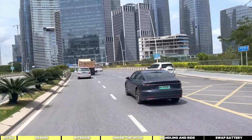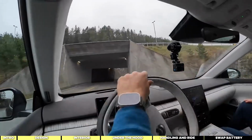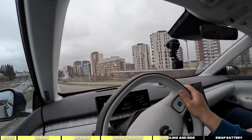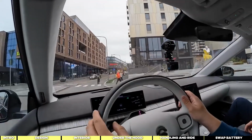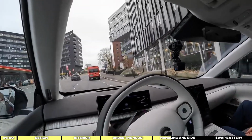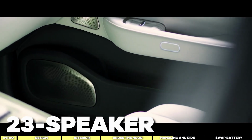In its more focused modes, the ET7 exhibits a hint of playfulness, gracefully diving into corners with impressive balance, steering clear of distracting levels of rolling or wallowing. But make no mistake, this is a substantial electric limousine, most content during serene, unchallenging progress, cocooned within its luxurious interior and a 23-speaker symphony.